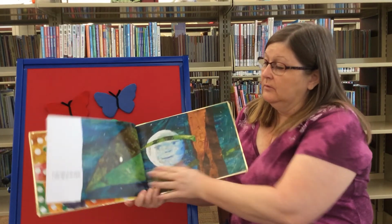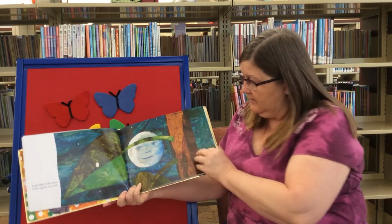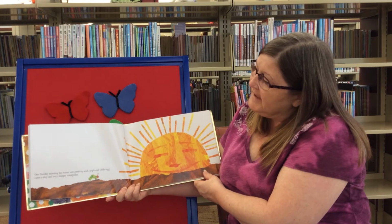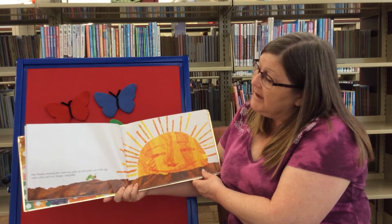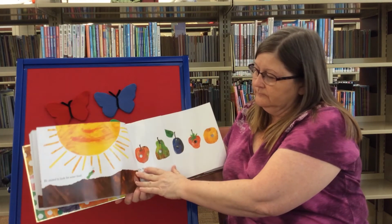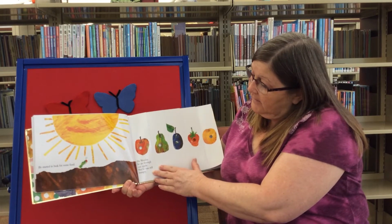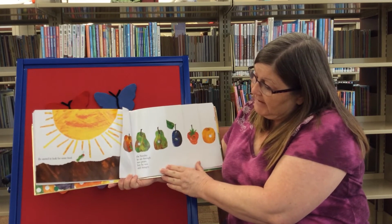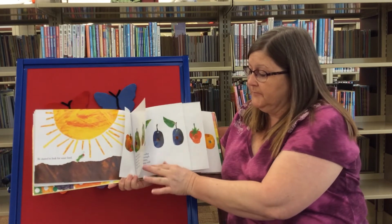In the light of the moon, a little egg lay on a leaf. Oh, there's our little egg. Saturday morning, the warm sun came up and pop! Out of the egg came a tiny and very hungry caterpillar. He started to look for some food. On Monday, he ate through one apple, but he was still hungry. On Tuesday, he ate through two pears, but he was still hungry.